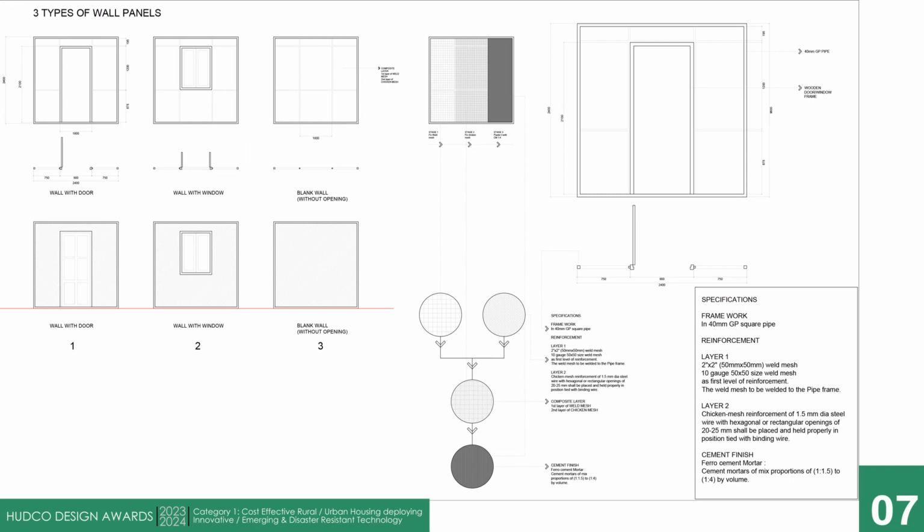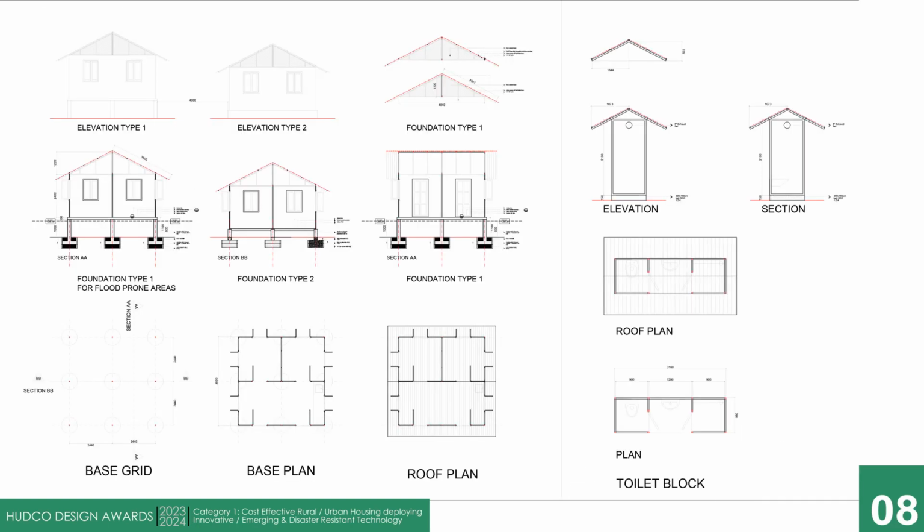This is the technical detail of a wall panel, where you can see that the outer perimeter frame is made up of 40 mm GI pipes. Inside we have weld mesh of 2 inches by 2 inches, and then we have 2 layers of chicken mesh on either side, and then the inside of this is plastered with cement mortar 1:5 as per standard codes to form a composite ferrocement panel of 40 millimeter. This acts as a barrier to the water which will thrust on from the side. The roof truss were also made modular since the dimensions were standard.